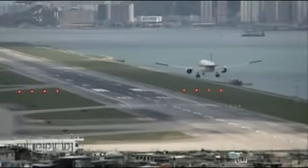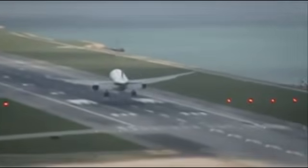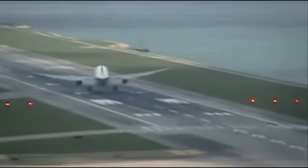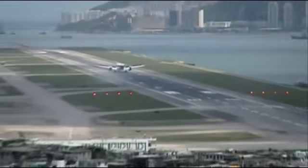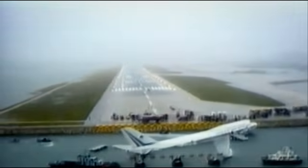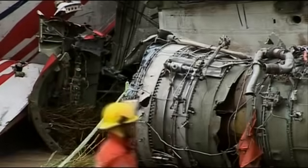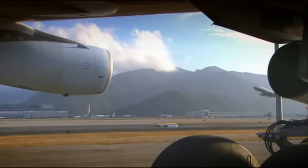In 1998, this Thai Airlines Boeing 777 attempted to land at Hong Kong's old airport. It's a smooth descent until the plane is blown off course just seconds before touchdown, landing on just one set of wheels. Successfully this time. But wind shear can be fatal. In the last 60 years, over 1,400 people have died in accidents caused by this invisible threat.